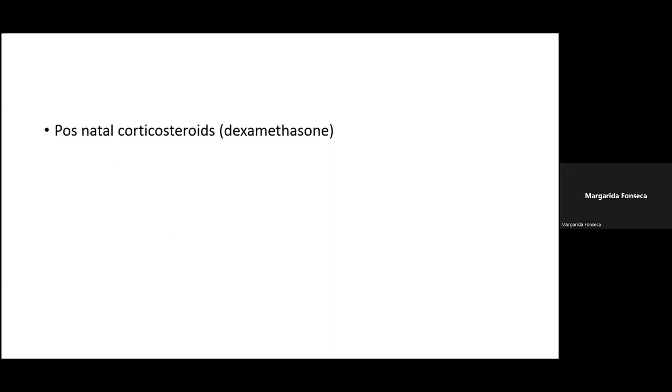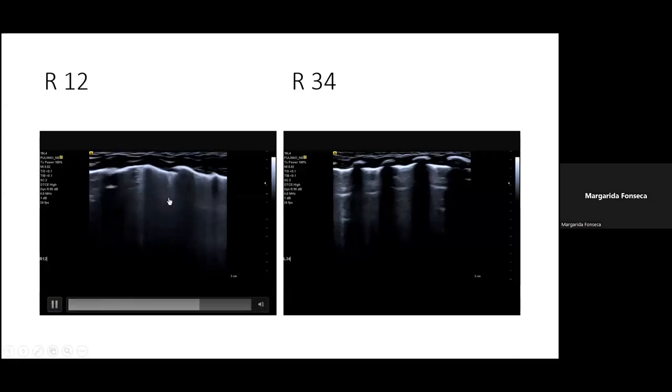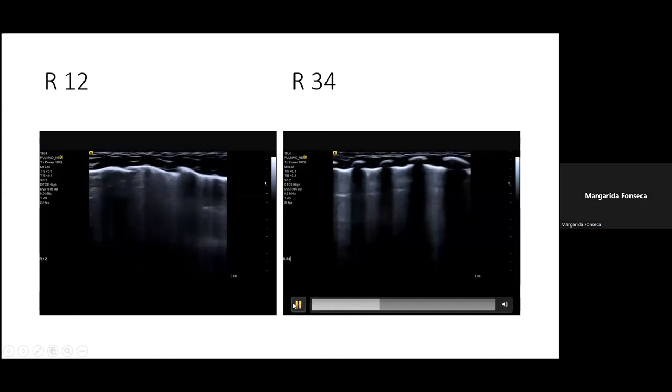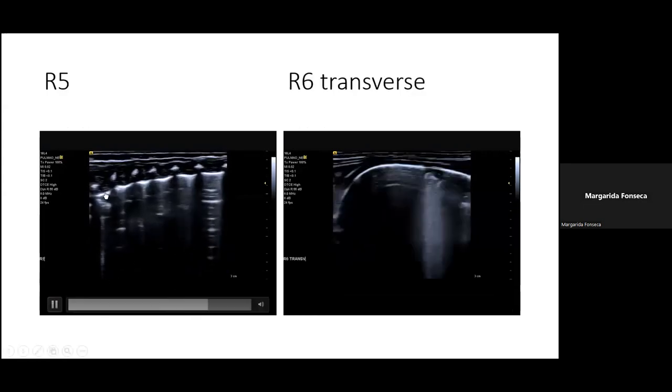It's very controversial between us in our unit, but she was getting worse, and so we did the dexamethasone. And these are the images after that. Now she's on 21%, still in CPAP, but she has much more air in the lung here and here and here. These images, I think the probe is too tilted, but okay.